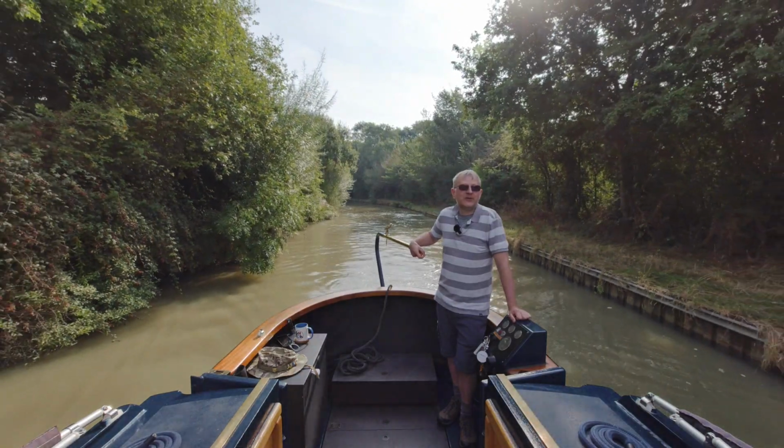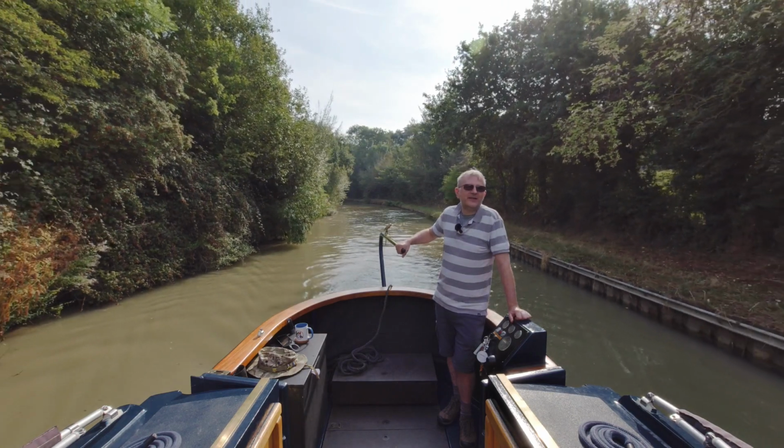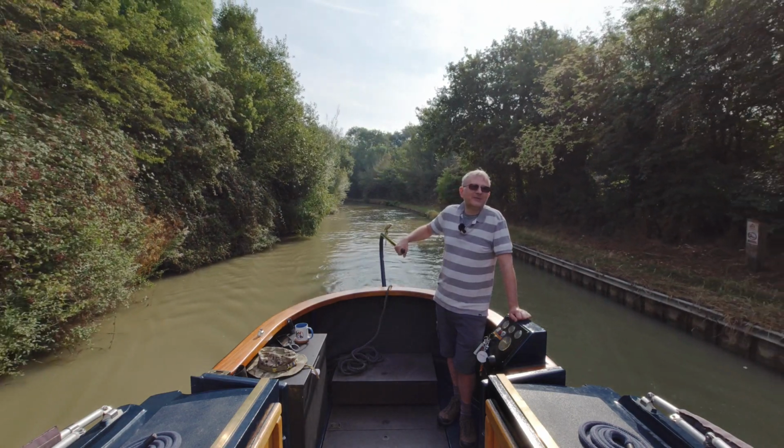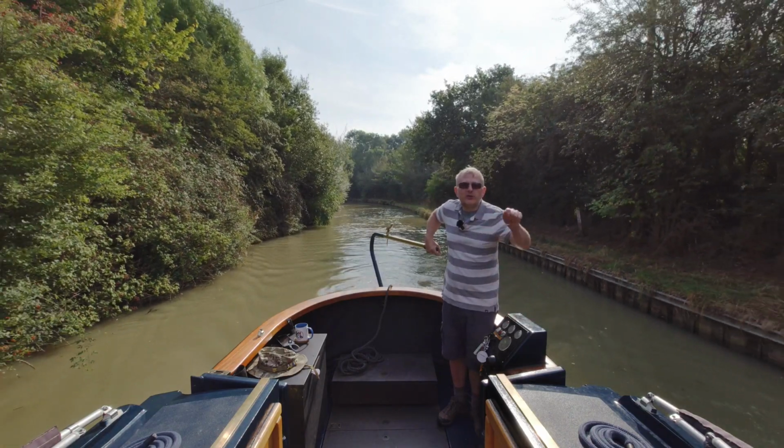Attracted a few ducks as well, this whole gaggle of them. I stood there feeding them whilst Paul was touching up the side of the boat with paint, not just touching, with his brush.